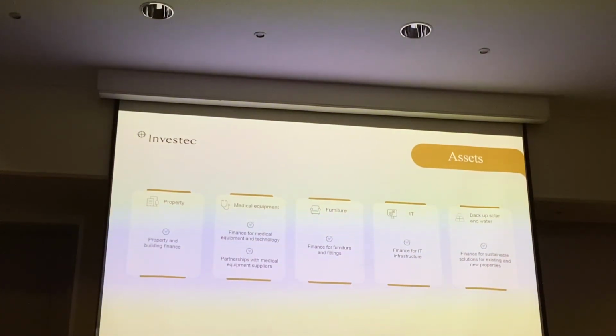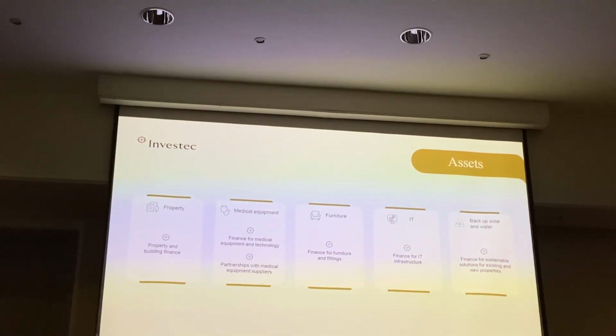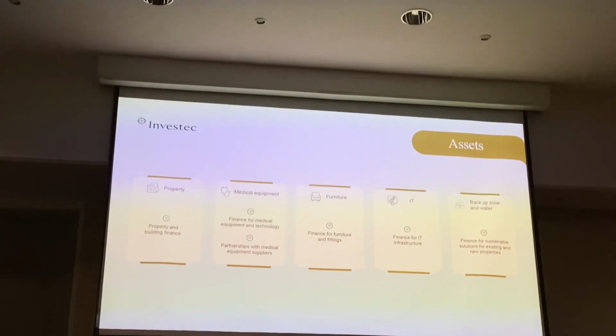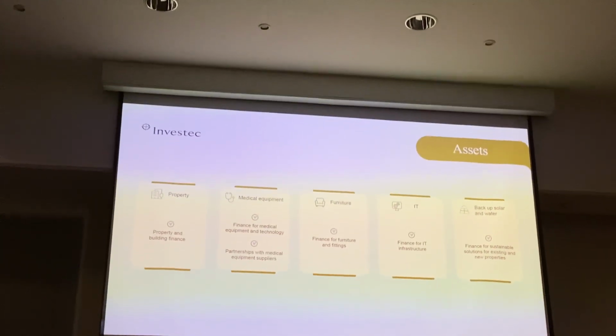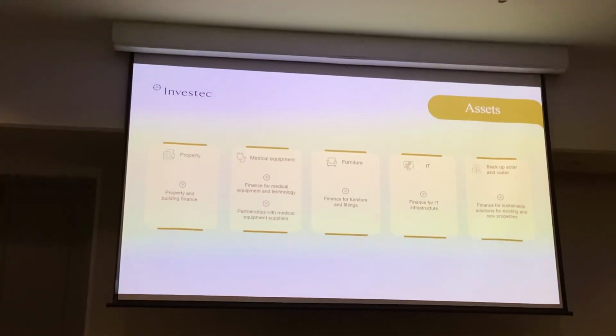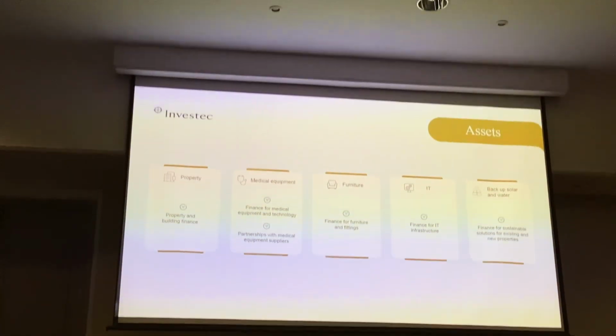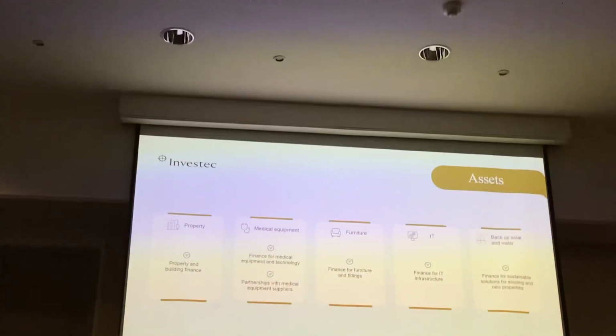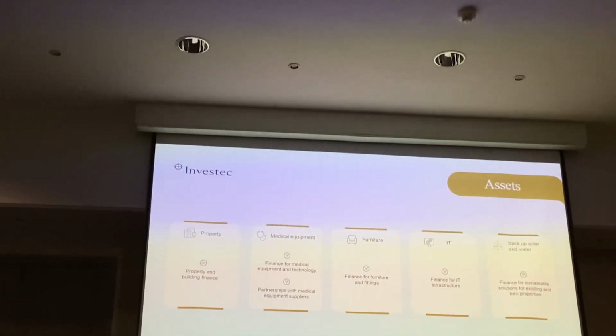So essentially, from a property perspective, the first title there, we can assist with property and business financing assets. And that, again, stretches to personal and business. Whether or not you're looking at buying a home or buying a practice, whether or not you're looking at wanting to maybe do takeover finance for that practice or that home, or if you're thinking of building that practice or that home from scratch, we can help with that.